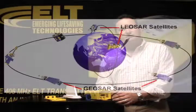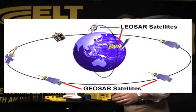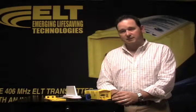Important to understand how the Coast Pass SARSAT system works. The system is made up of two types of satellites: high altitude geostationary satellites and low altitude polar orbiting satellites. The low altitude satellites are the ones they use to triangulate your position on a 406 beacon.